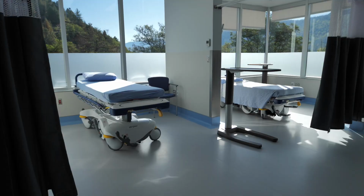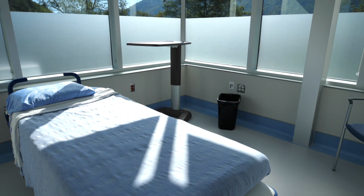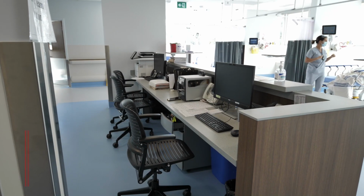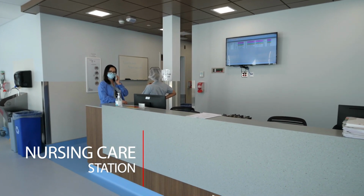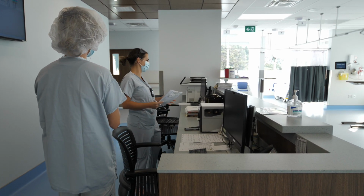The full-length windows provide ample natural light to promote a pleasant and comfortable atmosphere to promote health and healing following their procedures. The nursing care station provides great visibility of our patients following their procedure. The nurses are able to monitor the patients. We have a smart track which is able to track the patients from admission to discharge.